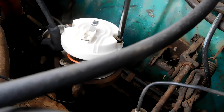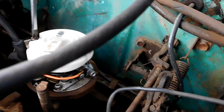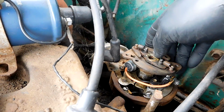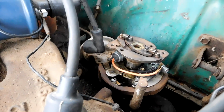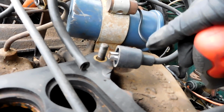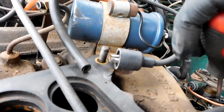That's mostly what I need to see. From what I could tell, they look new-ish, just like everything else on this car, new-ish. Yeah, they need sanded down. Alright. Open the points with the screwdriver. Alright, clean the points. Let's see if it'll do it with the key.